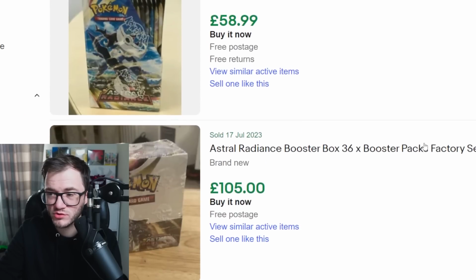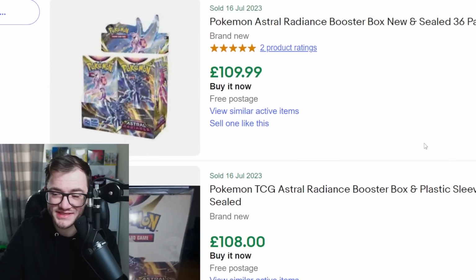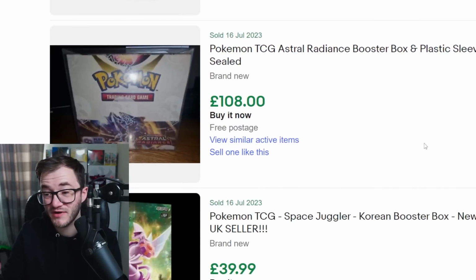We've got a few half booster boxes here and there. 105, 110, 108. So yeah, probably around 105, 110. It sounds about right for Astral Radiance. I picked one up for 108, something like that. So I would say it's a pretty reasonable price point for an Astral Radiance booster box. Not the best set, not the worst set, pretty average.